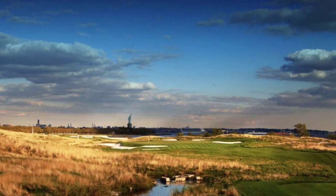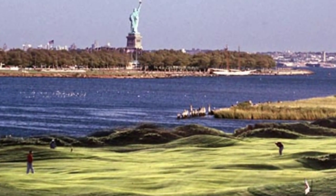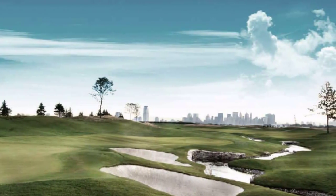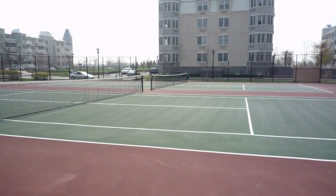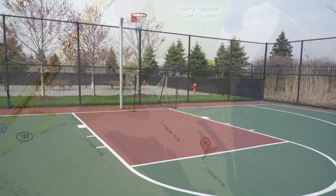If you're a golf lover, Liberty National Golf Course is an 18-hole, world-class luxury course directly adjacent to the complex. Do you enjoy tennis? We have two courts for you to use. Like basketball, round up a game with your friends.